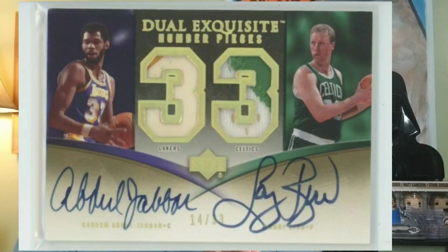Card number 2 is going to be a 2006 Upper Deck Exquisite Larry Bird Kareem Abdul-Jabbar dual auto patch. And the reason why they're on the same patch, because most of the time you see Larry Bird and Magic Johnson, is because they both wore number 33. So this card is based around the number 33. It's like a numbers cut card. It's numbered out of 33.